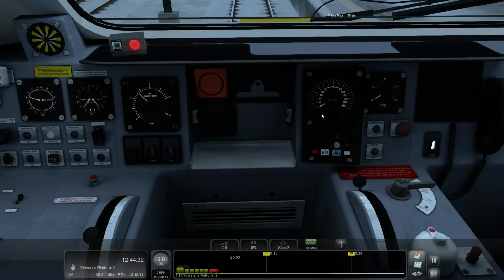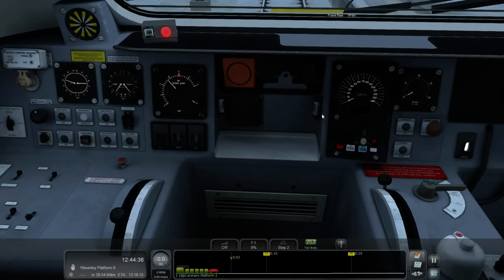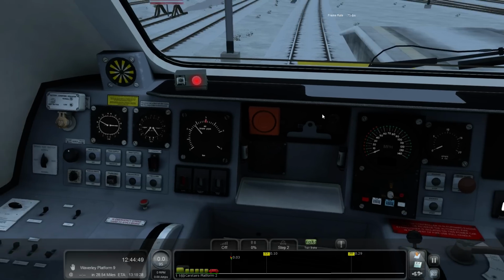Oh, I've just got the guard's buzzer there, which we now have back, and a button sound for it. Woo! That's one of the better ones I've heard, to be fair. I quite like that. We've got headlights on. We've got marker lights on. DRA is on at the minute.